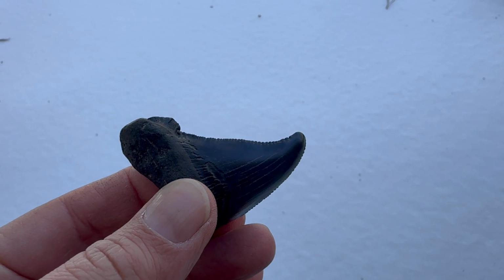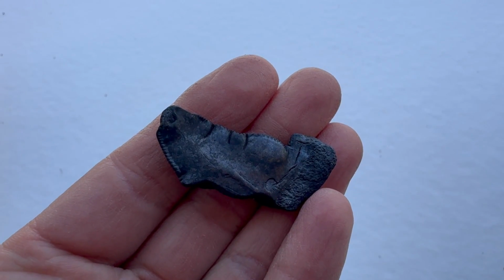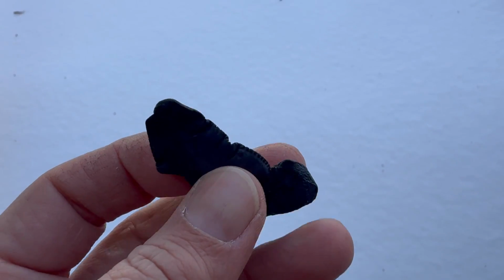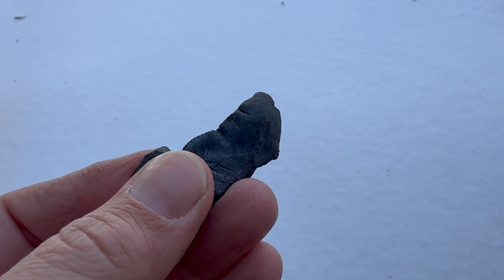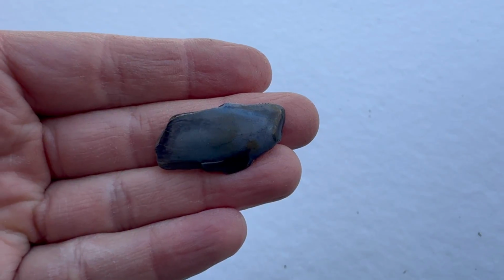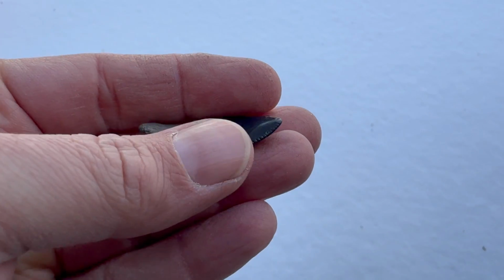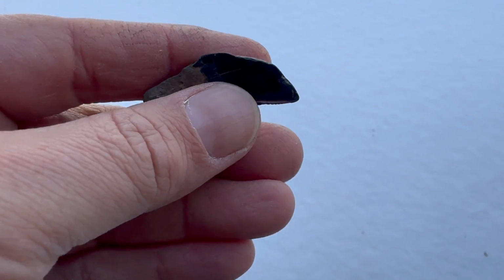One of my favorite aspects of the hobby is collecting pathologic teeth. Pathologic teeth grew disfigured in the shark's mouth, and they can be all different kinds of shapes. No two are ever alike, and I save every single one I've ever found, even the ones that are broken.